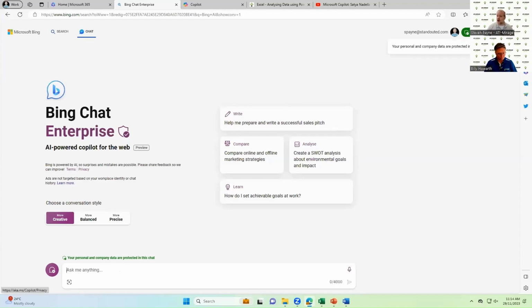And you'll see that I'm protected. So you'll know that you're logged in with your business account. There'll be a big green shield to show you're protected and it's secure. Sometimes you might be logged into a browser with both your work email and a personal email. Make sure that you're protected before you start asking any questions pertaining to your work. So there's Bing Chat, bing.com, where you can access chat.